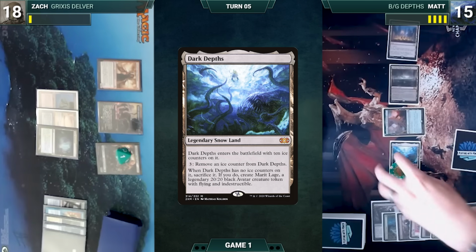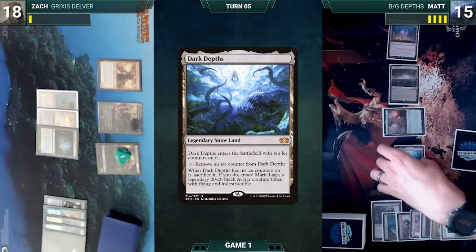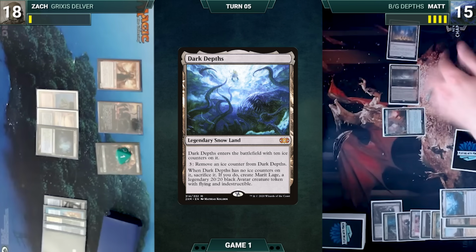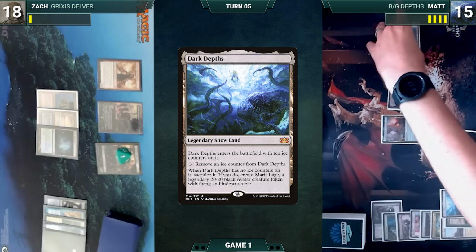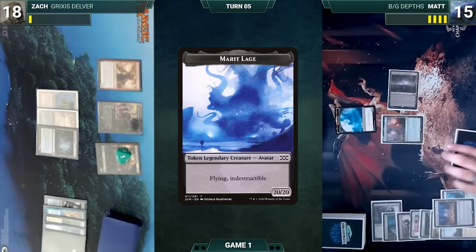Yeah, that works. The Legend rule will happen first. I will keep the Thespian's Stage, sacrifice the Dark Depths. The trigger from Thespian's Stage, having no counters, will go on the stack. I will sacrifice it. I will put a Marit Lage into play.